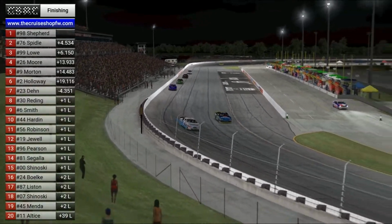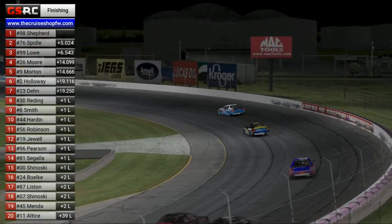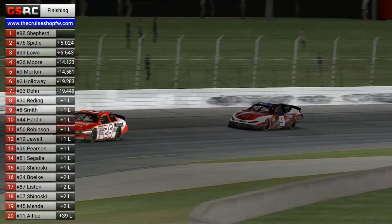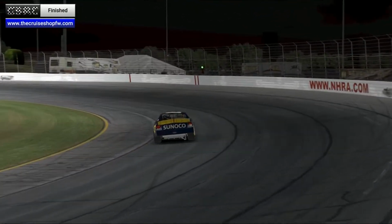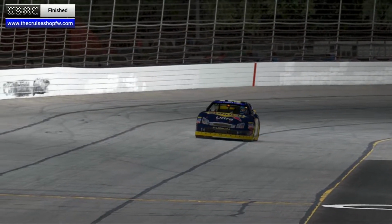Right, J.R. Shepard now has his 14th career win in the Bootleg Racing League Grand National Division, his 4th consecutive. Brad Spital coming home second, with James Lowe, Donnie Moore, and Justin Morton completing the top 5. So a wire-to-wire finish, green-white checker here at Lucas Oil Raceway.